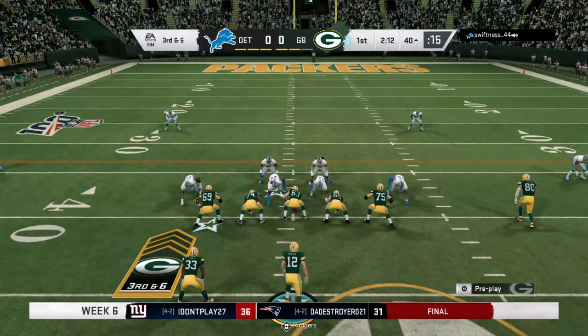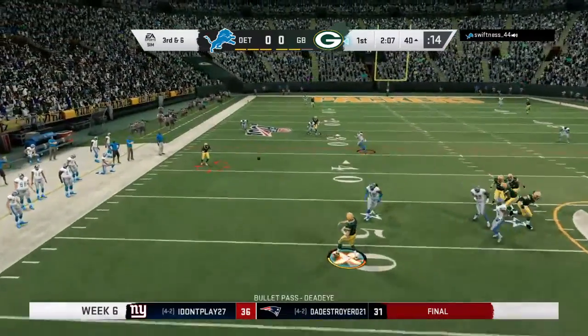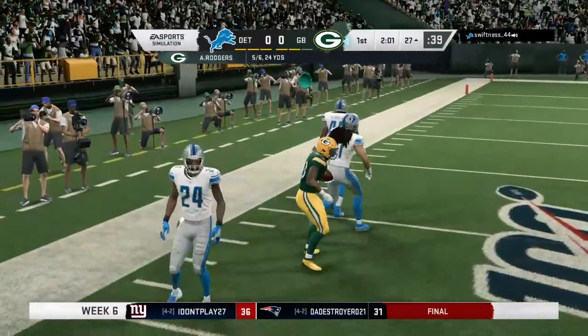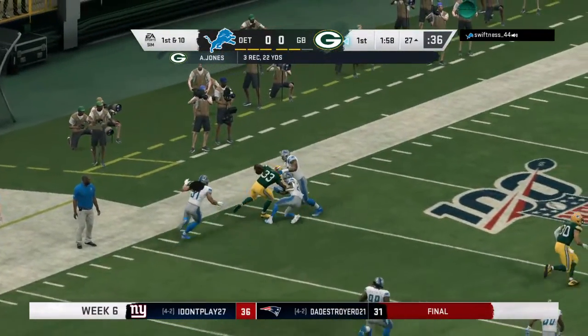Watch the twist. Rodgers again now. He completes it to Jones. And he's going to get this inside the 30. And it's going to be another 1st down as they'll get him to the ground at the Lions' 27-yard line.